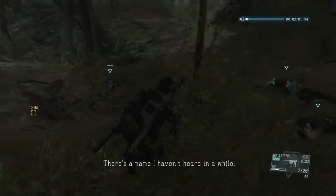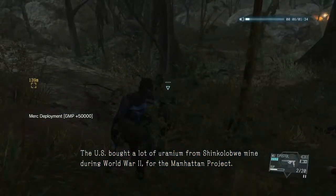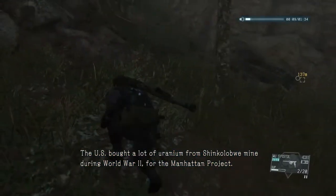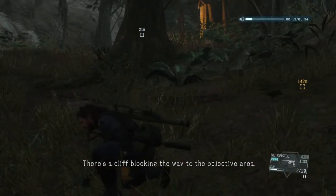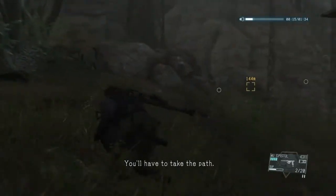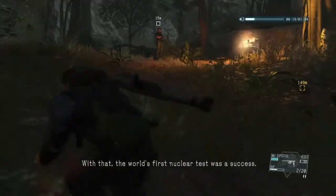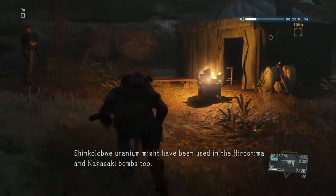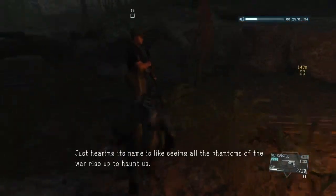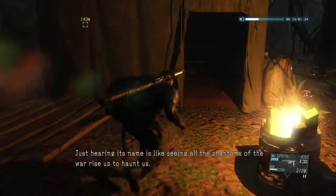Shinkolobwe. There's a name I haven't heard in a while. The U.S. bought a lot of uranium from Shinkolobwe mine during World War II for the Manhattan Project. They even sent a squad from the Army Corps of Engineers. With that, the world's first nuclear test was a success. Shinkolobwe uranium might have been used in the Hiroshima and Nagasaki bombs, too. Just hearing its name is like seeing all the phantoms of the war rise up to haunt us.